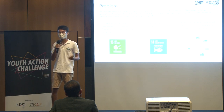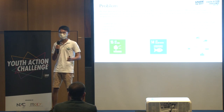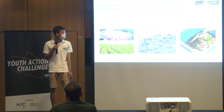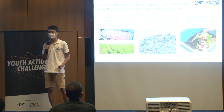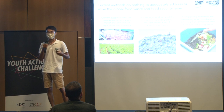And 90% of global fish stocks are currently overexploited or depleted. Yet, 30% of the food that we produce globally is being wasted. So current methods do very little to solve this issue. We simply do not have as much land to keep expanding production, let alone talk about landfills. And even methods such as composting are not as commercially viable.